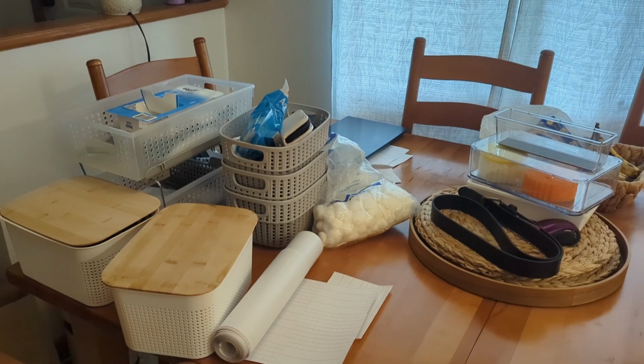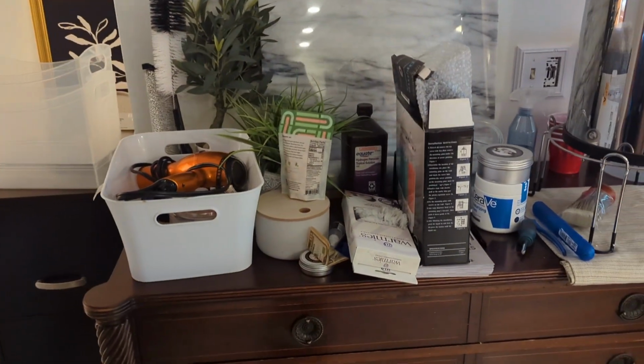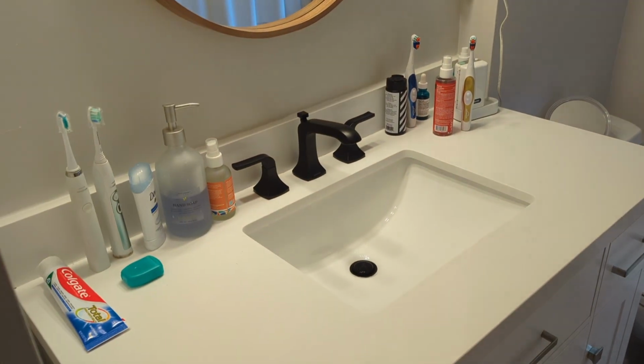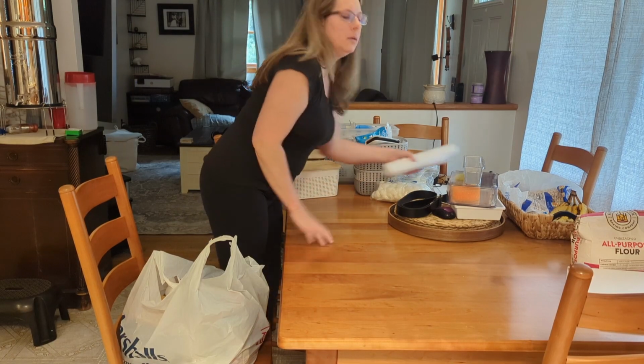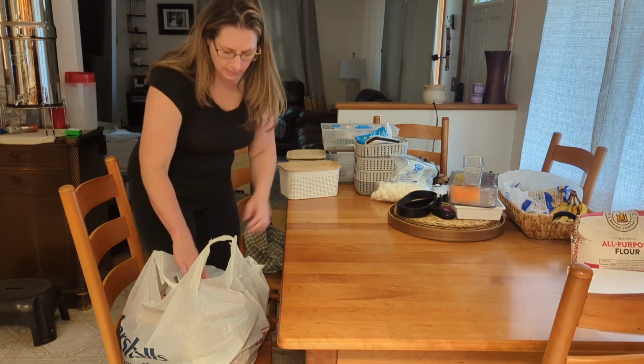So this was about 2 weeks after the renovation, and I wanted to really start going through and getting things into the bathroom and getting it organized. So this is how we were living, with everything just on top of it until I was able to get in there. So first I want to go through and see the absolute necessities that we need to keep in there.